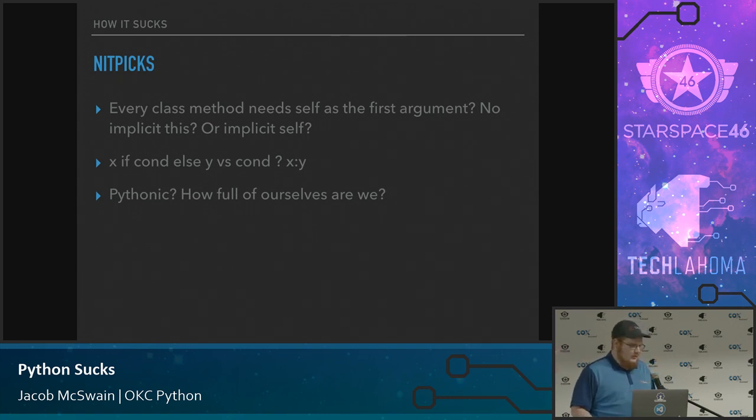And then the whole idea of Pythonic in general. Pythonic being this, we have to do it this way. You have to do it one way. It has to be readable, blah, blah, blah. How full of ourselves are we? This is awful. A lot of other languages are just like, oh, there are many ways you can do this. No, Python, you have to be Pythonic. Use snake case, all the PEP rules, anywhere.